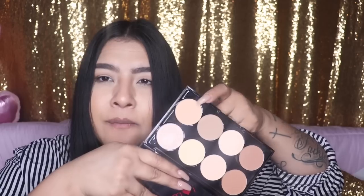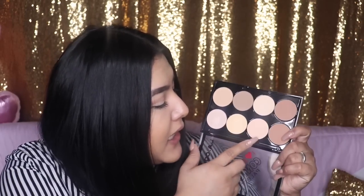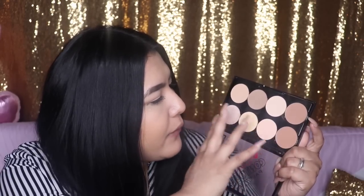So you do get 2 warm shades, you do get a cool tone shade, and a lighter type of contour shade. You do get a highlighter, which is this one right here. You get a banana and a peach shade setting powder. So you pretty much get around 4 contour powders. This one is just like a regular skin tone powder. Maybe you can use it as a setting powder also.